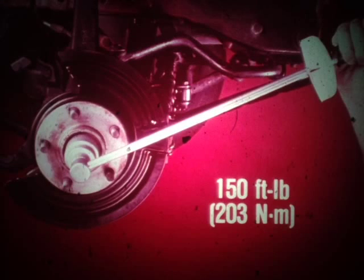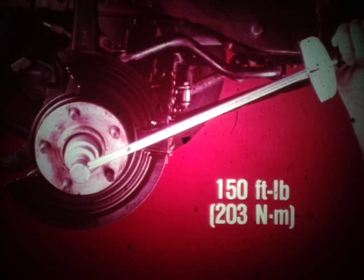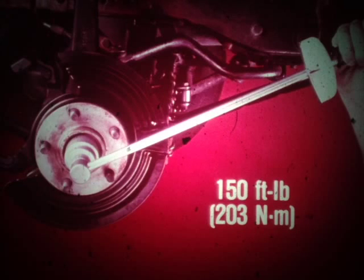Next, install the washer and hub nut and tighten the hub nut to 150 foot-pounds or 203 Newton meters. To hold the hub stationary, lower the car until weight is applied to the opposite front wheel and place the transmission in park. Finish the job by installing the lock nut and cotter pin.